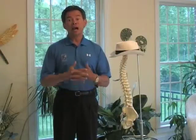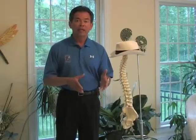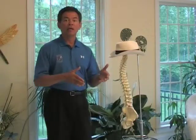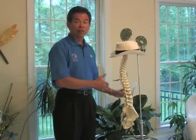The American Chiropractic Association estimates that 80% of Americans will experience back pain during their lifetime, and 50% of Americans will complain about back pain this year alone. Now, while there are many exercises to help stretch and strengthen the back, one of the easiest ways to help relieve discomfort and back pain is to try to maintain the proper arch in the middle of your back, which is called the thoracic region.